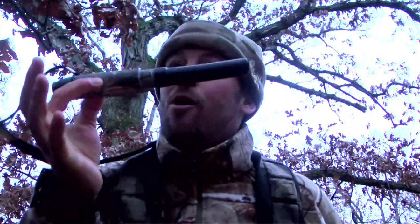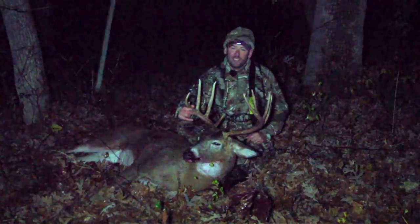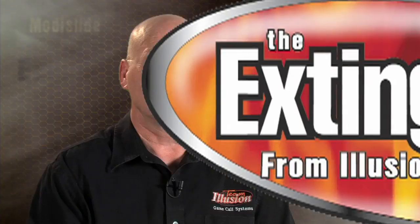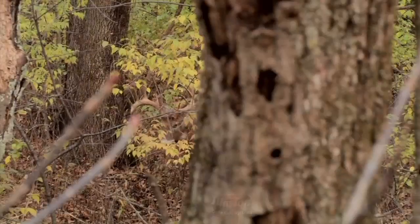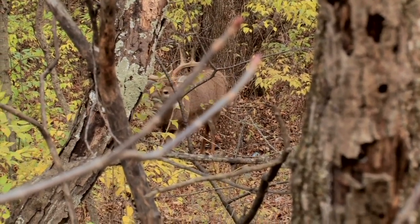I worked the buck for probably 6 or 7 minutes on video. Incredible experience to communicate with him and control his behavior like that as he drifted in and out of heavy cover. This buck is a perfect example of why I take an Extinguisher deer call with me every time I go bow hunting. I consider it to be a massive advantage in the woods. Coming up next is some of the most incredible footage you're ever going to see. It's live real-time communication with a 170-inch buck. You're not going to want to miss this.